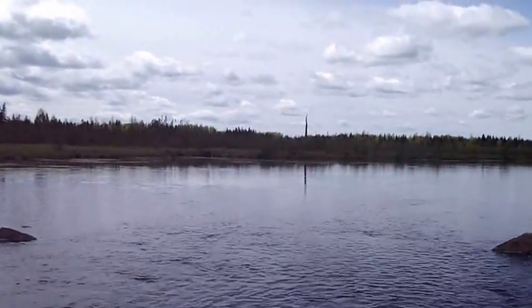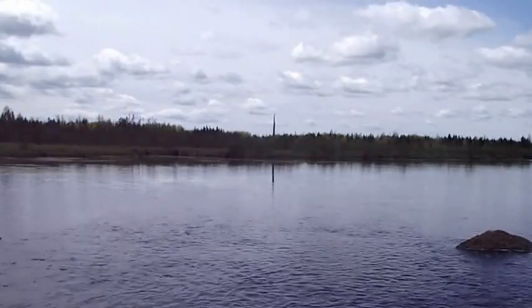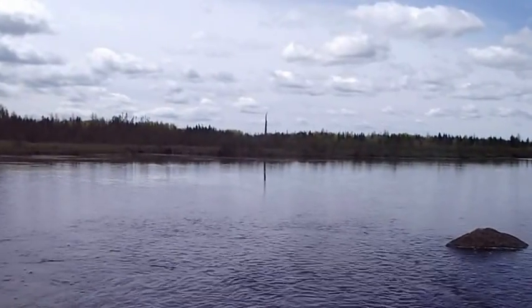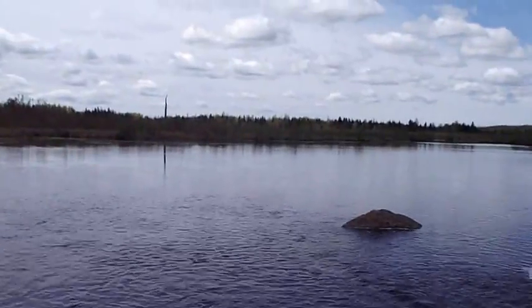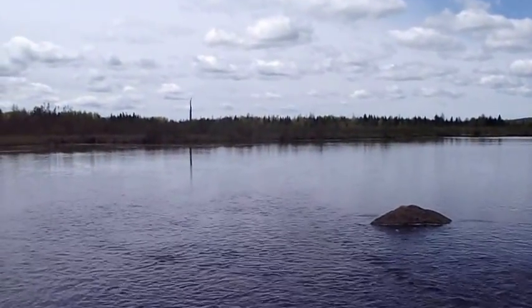Like I said, this pond is not something we're going to come to very often. It's a 40 minute walk from the highway. So I say it's a one time deal for us for this year. But we're enjoying it.